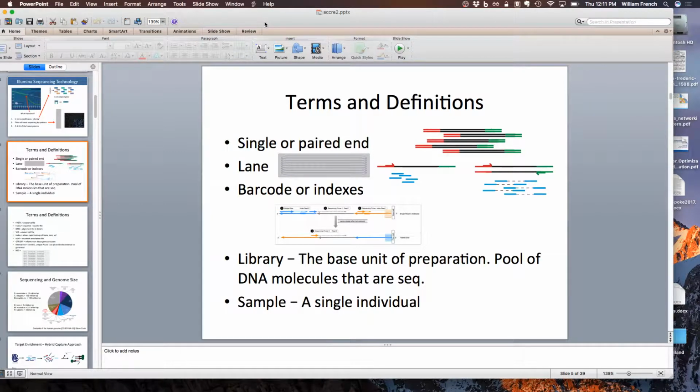Barcodes are indices. So especially these days, we generate more sequence per lane than you generally need per library. So we actually pool libraries together and sequence them all on the same lane. And then in order to tell them apart, the universal adapters we add have unique barcodes in them that are assigned to that library. And so then we get all the sequence from the lane, and then we assign each individual sequence to its particular library based on the barcodes and the adapters that we use.